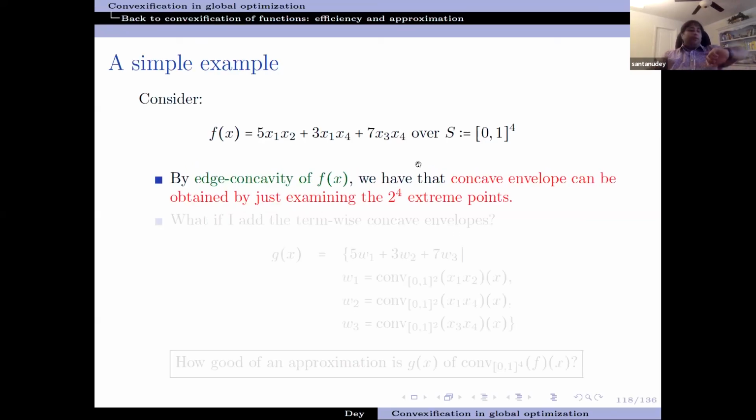So let's start with the sort of questions that people have looked at. Look at this function here. Now this function is again edge concave because each term is edge concave, and it doesn't matter if you have a plus or minus sign. But here, as it turns out, I actually have a +5, +3, +7. But I know that this function is edge concave for this set, and so I know that the convex hull of this function can be obtained by the extreme points of this set. But you see that now I have to look at 2 to the 4 extreme points.